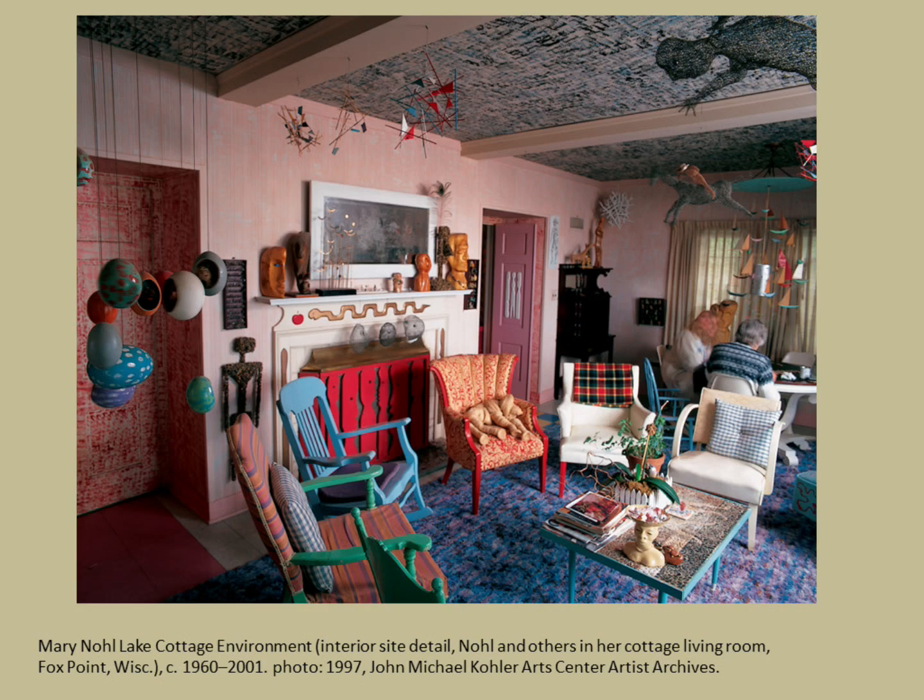In 2005, the Wisconsin Trust for Historic Preservation named Mary Nohl's site to its 10 Most Endangered list in Wisconsin. A month later, the Fox Point historic preservation committee met at the foundation's request, but over 100 angry residents attended the meeting sporting badges that said "No Museum."